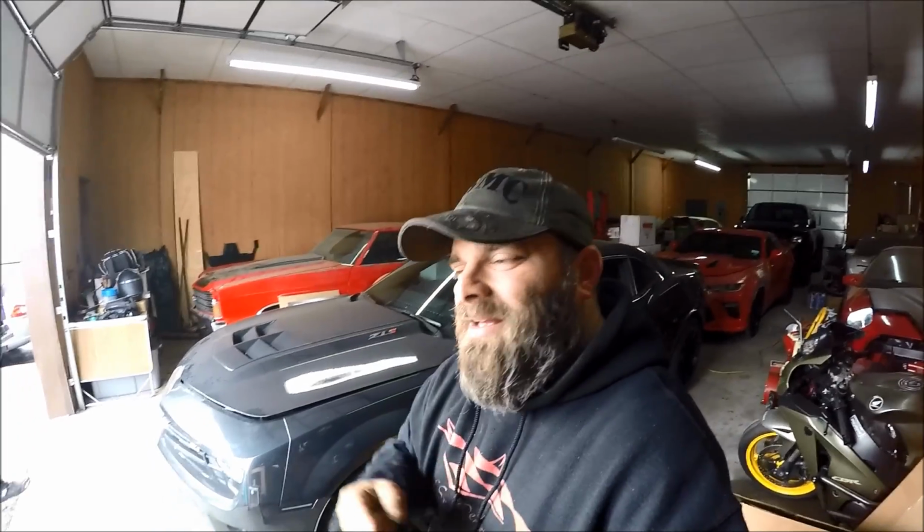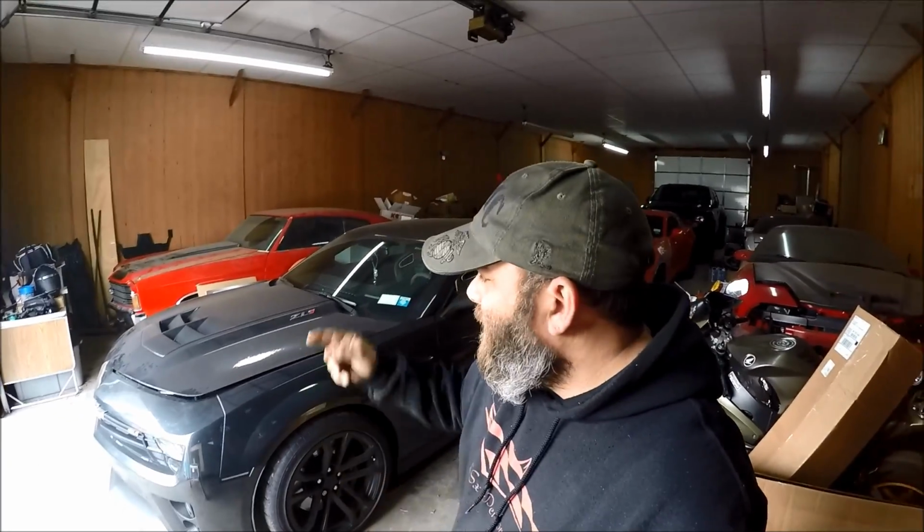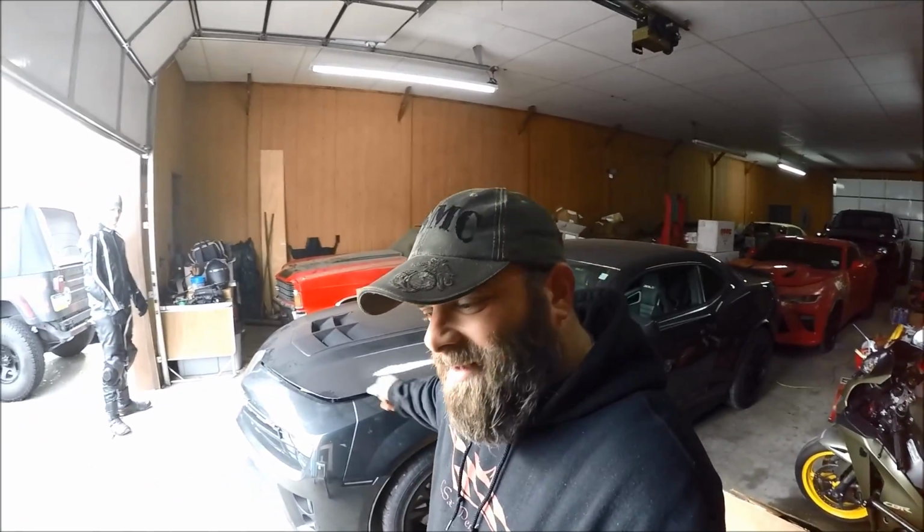I know a lot of you have been questioning what's going on with the twin ZL1s. Well, basically, here's one of the ZL1s. The other ZL1, the convertible, actually got finished up and left to go back to his garage, so I had some room in my shop because obviously, as you guys can tell, my shop is extremely packed right now.